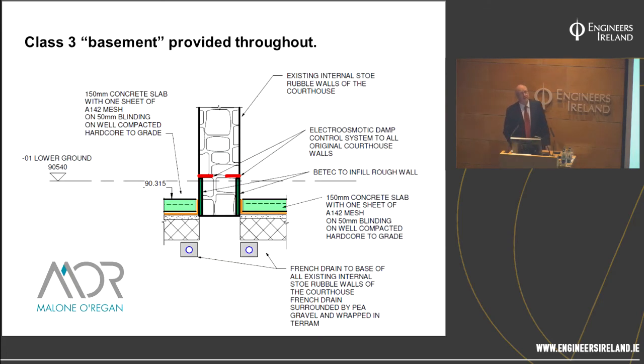We provided class three basements throughout, bone dry. That's what we were told. How we did that, we have pretty standard building details, radon barrier with concrete above it. There's a product called BTEC, which is a waterproof cement render applied to the face of the wall. Our waterproof barrier is brought up and sealed onto that.